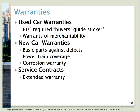Whether you purchase a new car or a used car, the dealership may give you the opportunity to purchase a service contract, and a service contract is an agreement between the business or the service and you to cover repairs of costs on your vehicle.